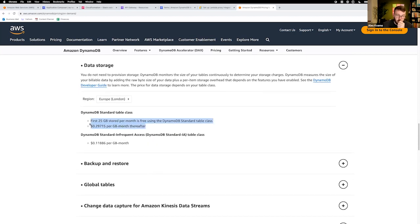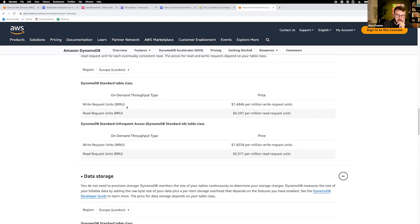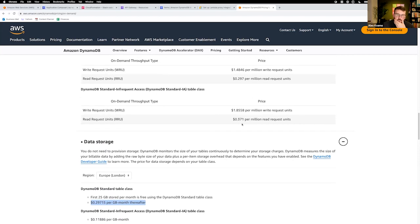Oh no, I tell a lie. You do pay for storage. I was thinking of something else. You pay a flat rate for storage, just shy of 30 cents per gigabyte per month. And then this is where it gets a bit more complicated. This is based on the amount of data you read and write from DynamoDB. It's much, much cheaper to read than it is to write, so it's designed for very, very high throughput workloads.